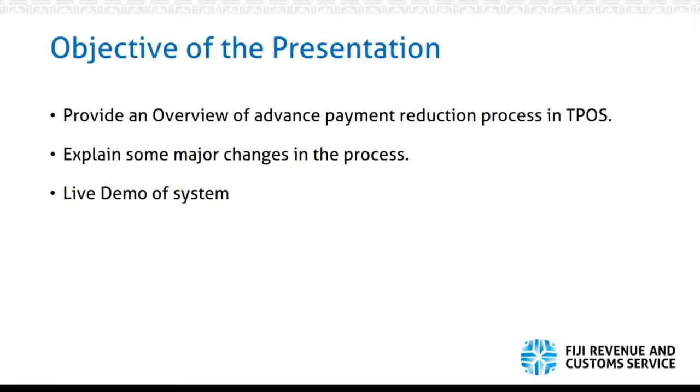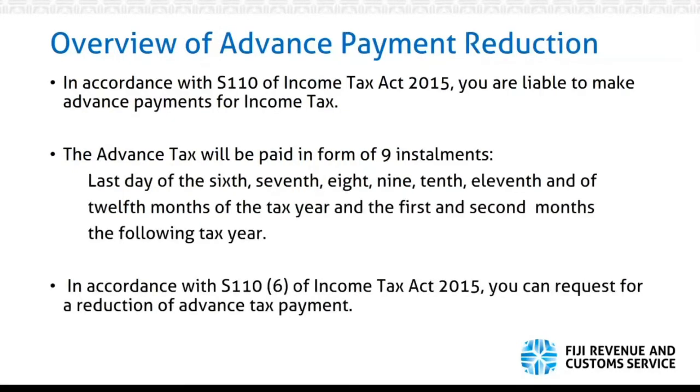We will look into the overview of our advance payment reduction process in TPOS, and we will explain some major changes in the process, and there will be a live demo. We'll go through the system on how taxpayers can enjoy this platform. This will be available when the system goes live in January 2021.